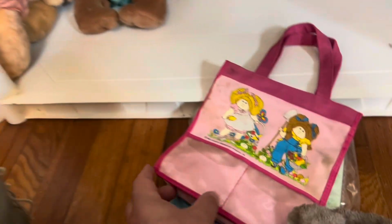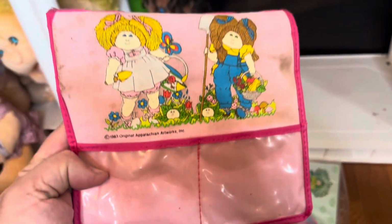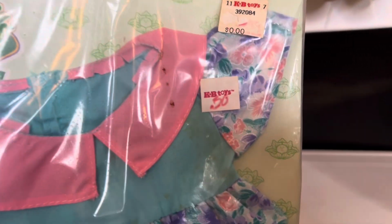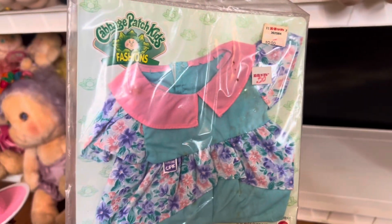This stuff has been on this shelf for years. It's so dirty. And then we've got this little Cabbage Patch Kid purse worth about $5. Just needs a bath as well. And then this little outfit, you see it was at K&B Toy Store for 50 cents, and it's worth $20 now still in the package.